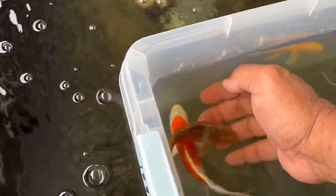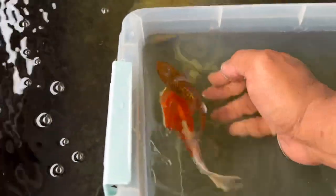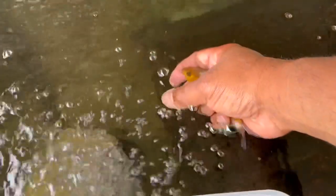So we're going to go ahead and add them into the above ground pond. As you can see, super skittish. This guy is super active, man. Oh, I love these guys. Here's the ochiba ginrin. We're gonna go ahead and release him first. There you go, buddy. Be free. Oh, look at him. That ginrin is gonna look so nice. He's just going right in.